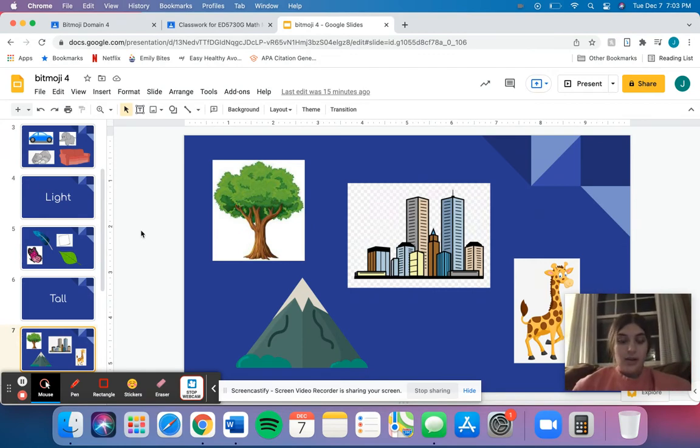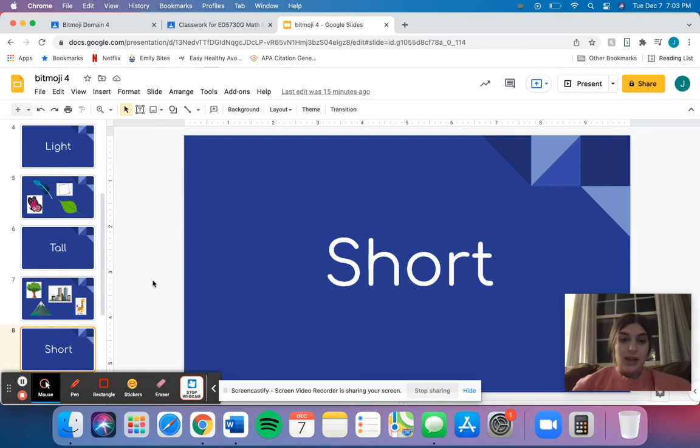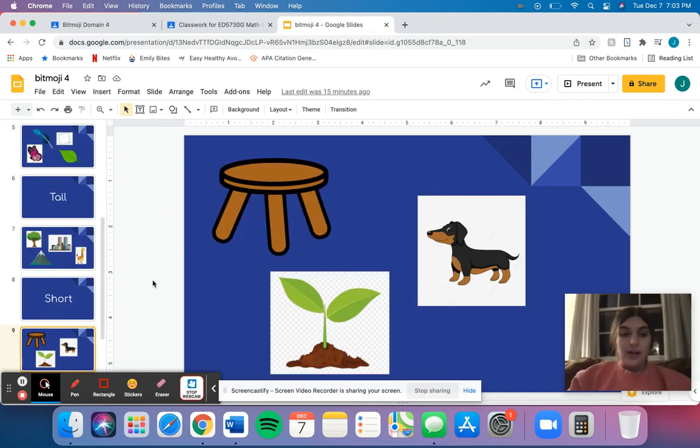So then we have the opposite word again. So can somebody read this one for me? Short, yeah. So what would short mean if it's the opposite of tall, which means really big? Yeah, it would mean like small, closer to the ground. So here are some examples for short. I chose a stool, like something you stand on to maybe get taller.